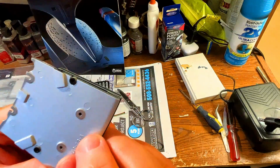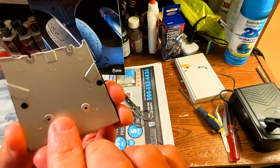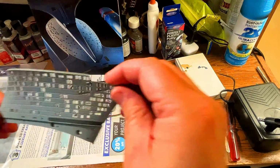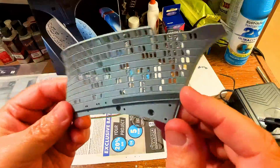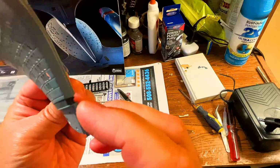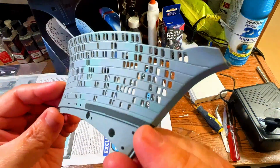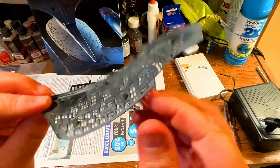All the windows. And you can see the reflective backing, and the little areas where the lights are going to fit in. And lastly, we've got a beautiful section of the dorsal hull. And this is plastic. You can see the bottom where the photon torpedo launcher would be. You can see all the windows. Nice and clean. You can see the Aztecing. Beautiful.